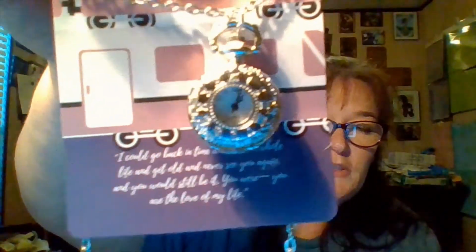A watch necklace. Check that out. I could go back in time and have a whole life to get old and never see you again, and you would still be it. You are the love of my life. That is gorgeous. Absolutely gorgeous. I might have to wear that.